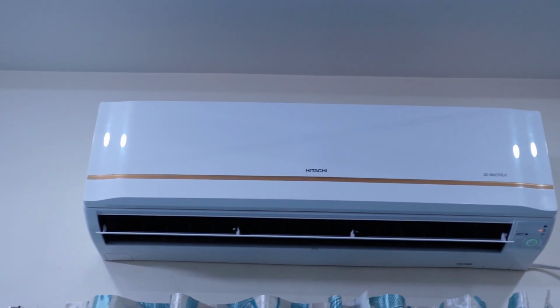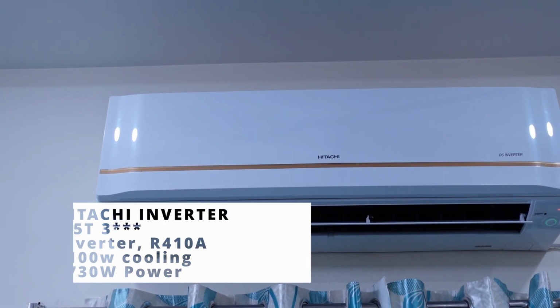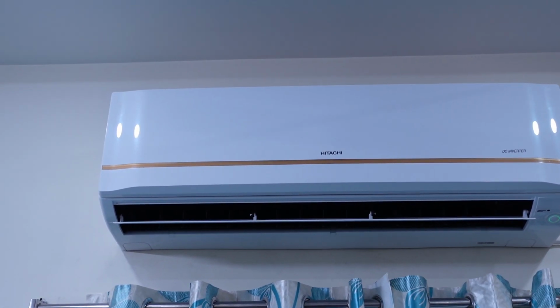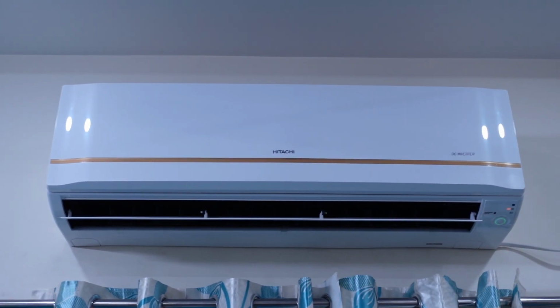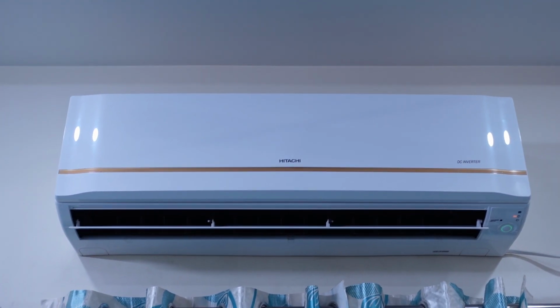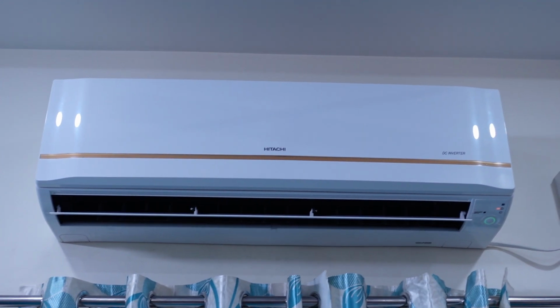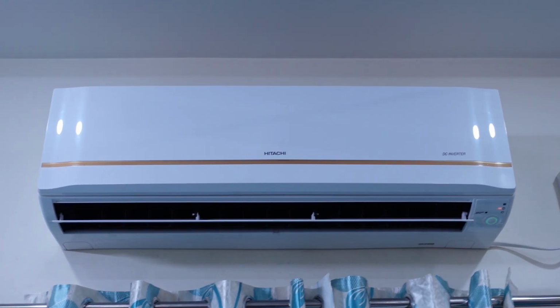Adding the details for Hitachi on the screen. So this is a 3-star 1.5 ton. It has a cooling capacity of 5100 watts, 1730 watts of power consumption. This one uses an R410A refrigerant, which is a slightly older refrigerant. The new ones have R32, which is more environmentally friendly. This is an only cool model.